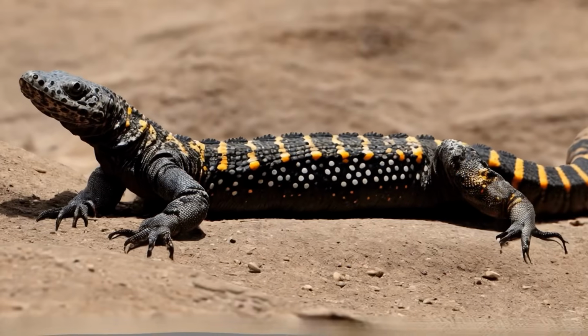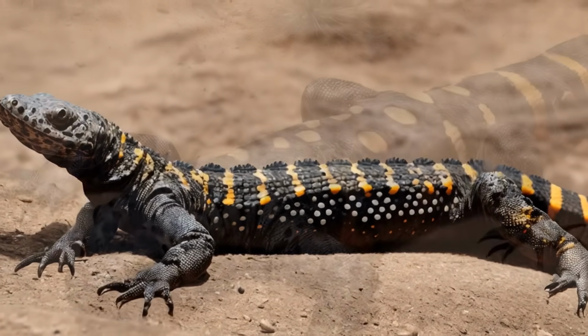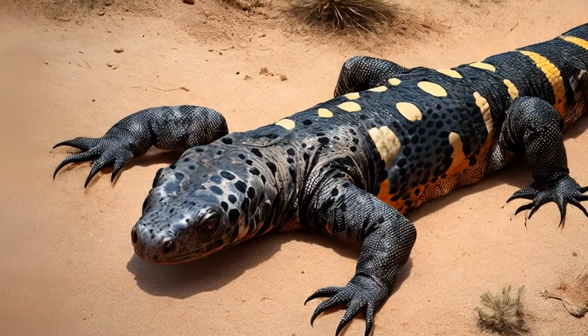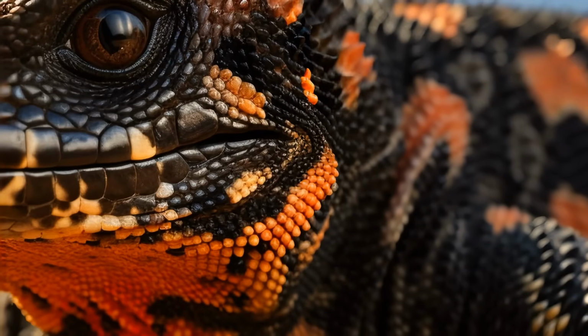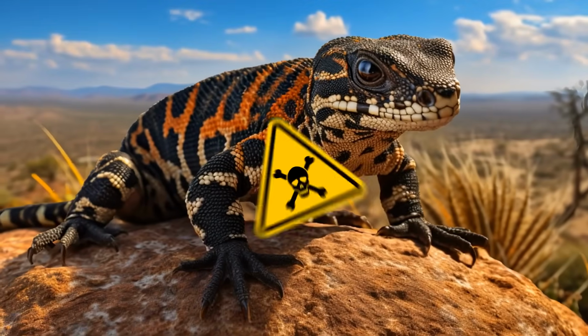This small spotted lizard lives underground almost all the time in the arid deserts of the southwestern US and northwestern Mexico. Sometimes it goes outside to find lunch. It only seems cute, but in fact, it's a dangerous Gila monster. Its thick skin protects the reptile from hawks, coyotes, and other predators. But its main protection is its venom.